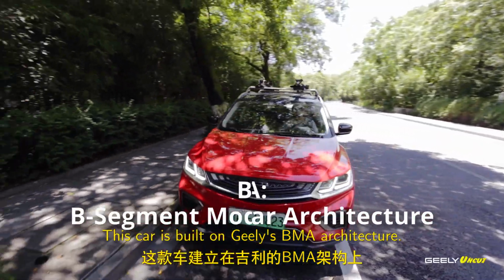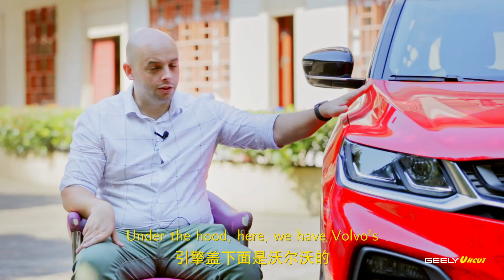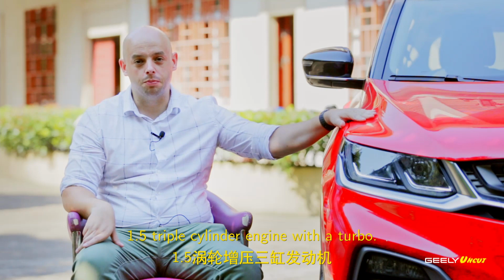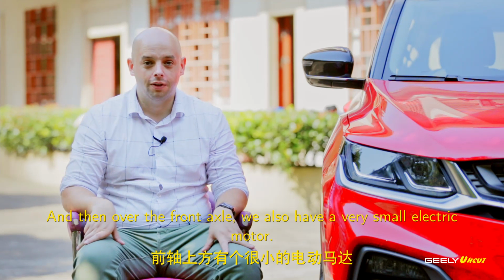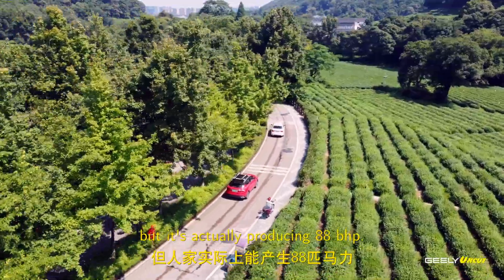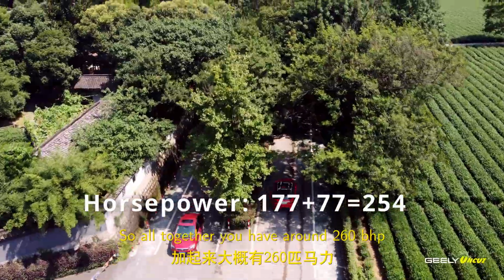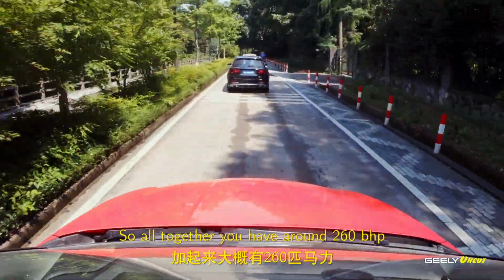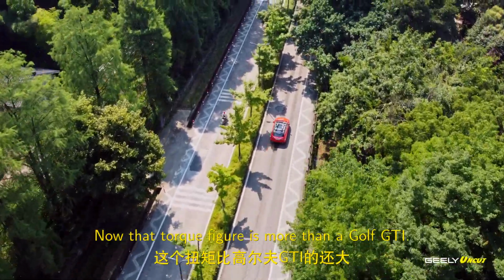So this car is built on Geely's BMA architecture. B means B segment, modular architecture. Under the hood here, we have Volvo's 1.5 triple cylinder engine with a turbo. And then over the front axle, we also have a very small electric motor. I say small, but it's actually producing 88 brake horsepower. The engine is 177, the motor 77. So altogether you have around 260 brake horsepower and 400 Newton meters of torque. That gets sent to the front wheels by a 7-speed dual clutch gearbox. Now that torque figure is more than a Golf GTI.